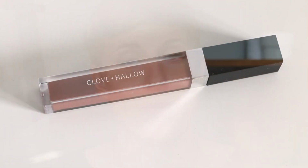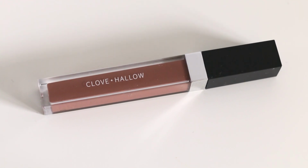So then the final thing to do is lips, and with having a very small makeup collection, lips is really where I like to play with it a bit depending on the seasons, maybe change out the color, get something a bit more dark for winter and something a bit lighter and brighter for summer. Now back in the fall, I tried the Clove and Halo liquid lipsticks. This is the same one that I've had since the fall, and I really like these because they wear really well and I don't have to worry about them coming off.